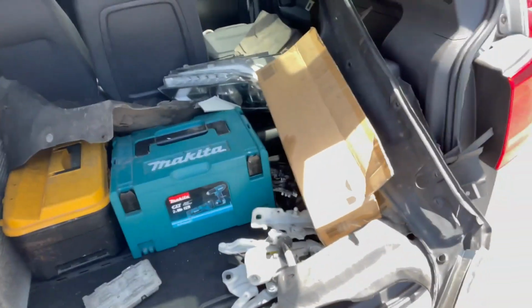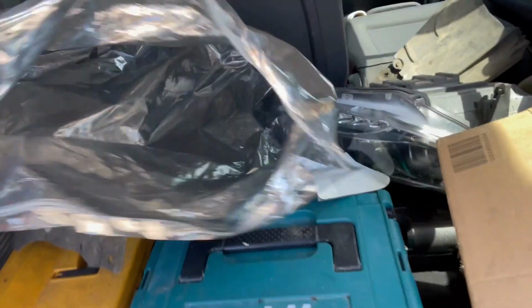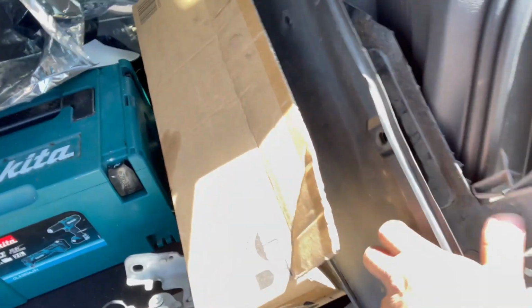I've got a few parts in this car. I don't want to roll this. Check all this out, all of this stuff I've got in here. Got loads of stuff in here, but we can sort it. We'll get it all sorted. I mean, that's how we do it.